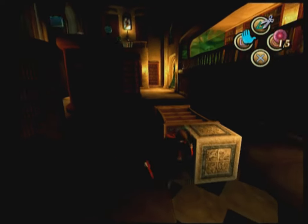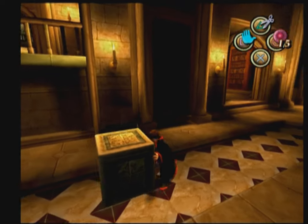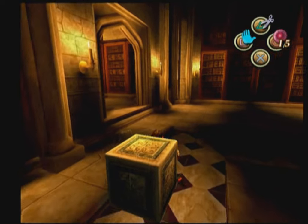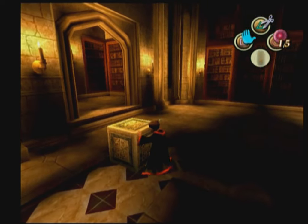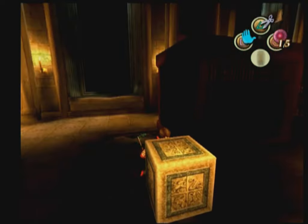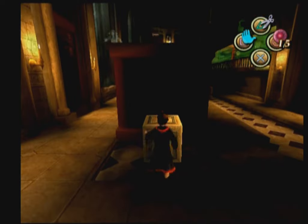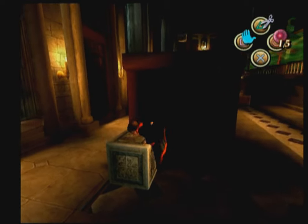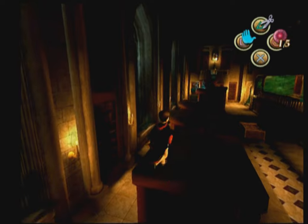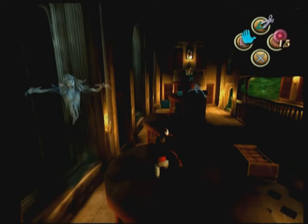Grab this thing. I don't know where we're going with it, but it must be important. Actually, I do think I know exactly where we're going with it. Let go, Harry. I can't grab it from that side? That's weird. Okay. No, not grab. Let go. Maybe I have to push it all the way. There we go. Kill the book. Oh, I can't go until the book actually falls all the way down.